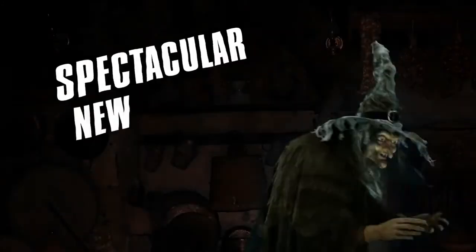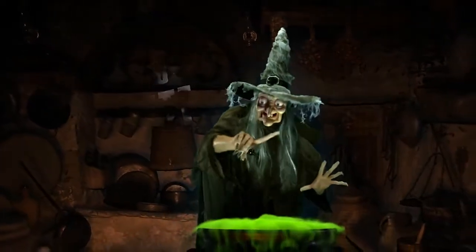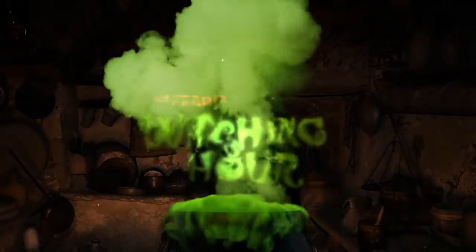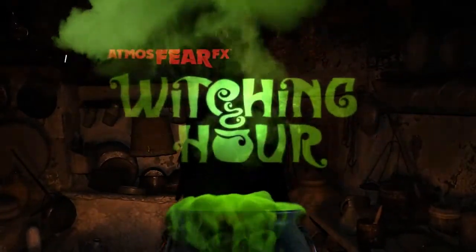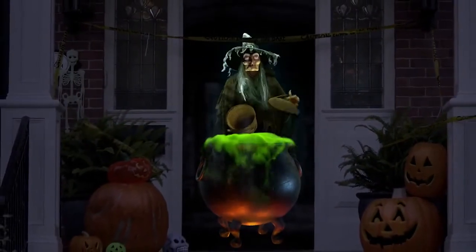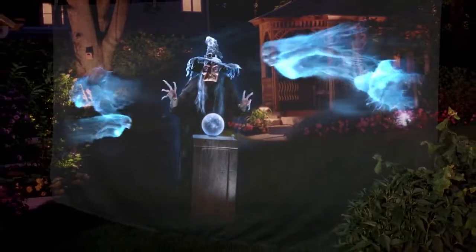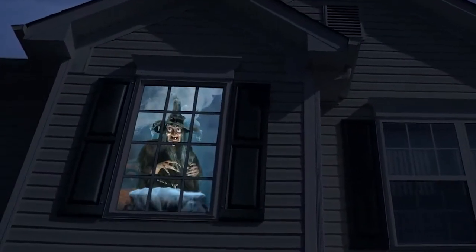Looking for a spectacular new way to decorate for Halloween or any spooky occasion? Then feast your eyes on Atmosphere FX's Witching Hour. A spellbinding assortment of magical mischief, where a wicked witch, along with her black cat and raven, delights in casting spells, concocting potions, nightshade and a few lizards' gizzards, conjuring spirits, and even singing original Halloween songs.